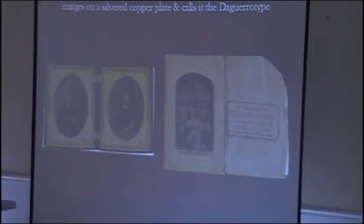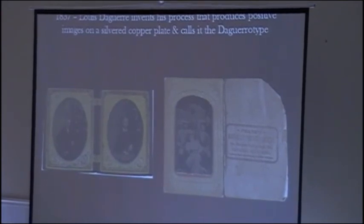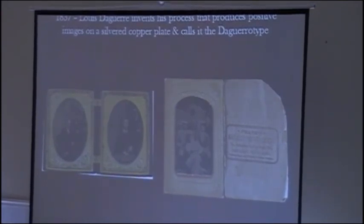In 1837, Louis Daguerre invents his process that produced positive images on a silver copper plate, calls it the daguerreotype. And this was in France. And he was a pretty smart guy. There were a lot of people working toward that furiously, trying to get a photo. They knew they'd be rich and famous if they developed that.